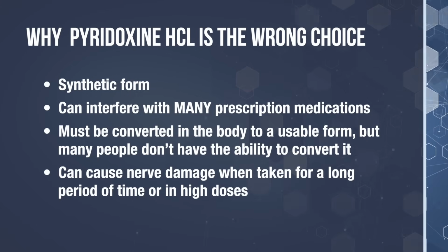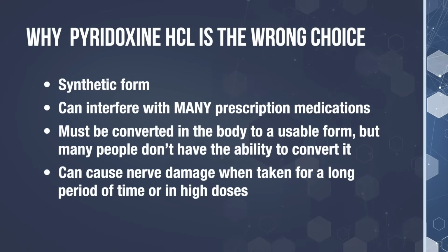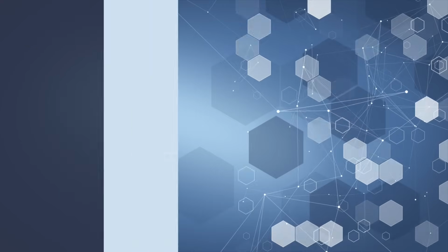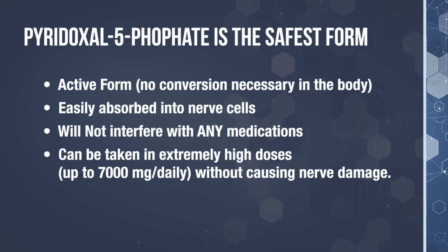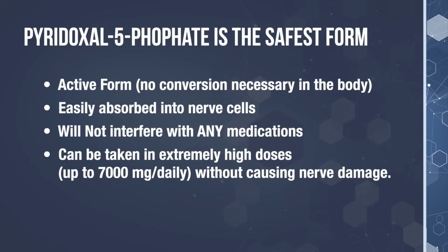So, why do many companies still use this form? It boils down to one reason. It's cheaper and increases the company's profit margins. The safer and most effective form of B6 is pyridoxal 5-phosphate. This is the active form of B6, which is readily absorbed into nerve cells.